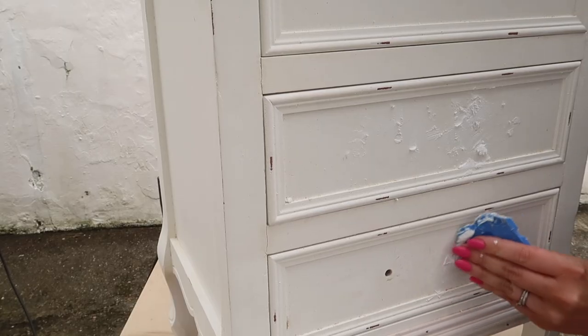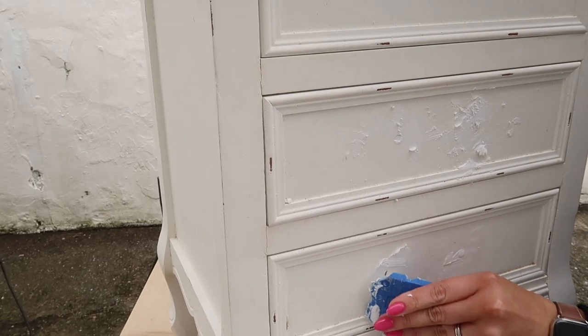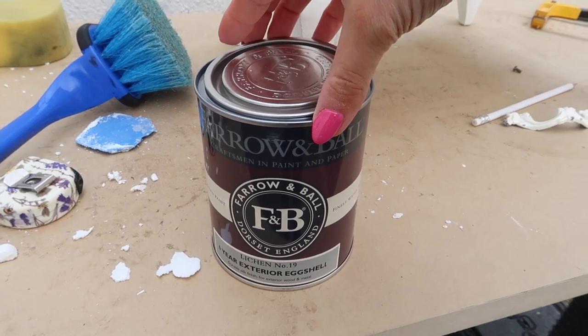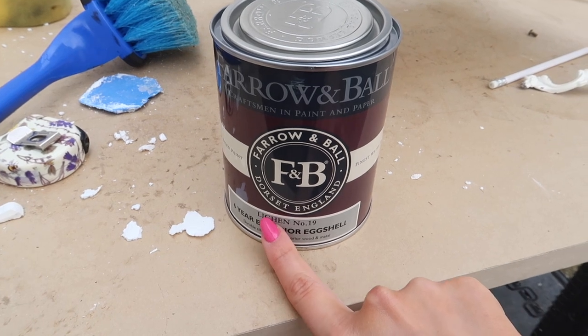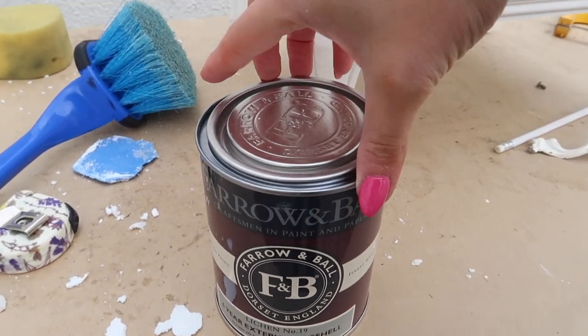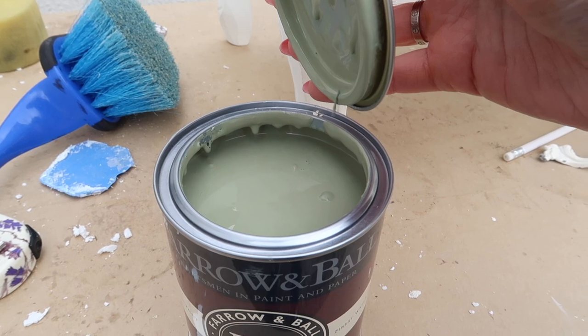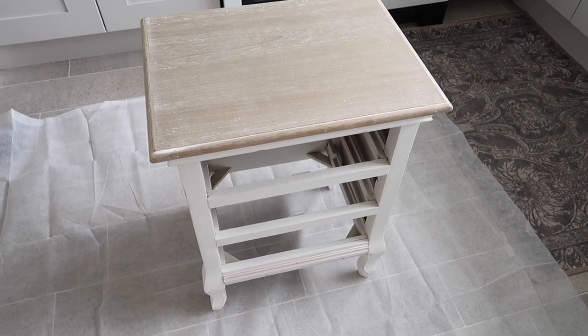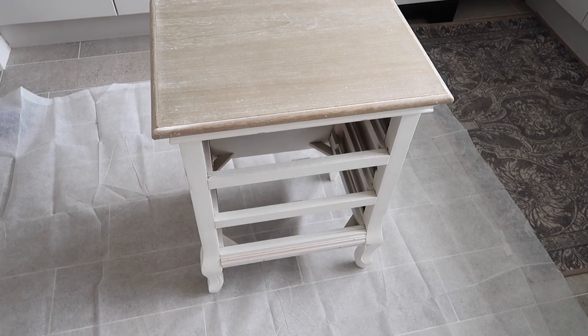Okay. I've taken the drawers out now and I'm letting those dry, and then this is the paint that we're going to go for. It's Lichen number 19, and it's this lovely green colour. Slight change of plan, we've come inside because it is raining outside, so I'm going to get painting in here.